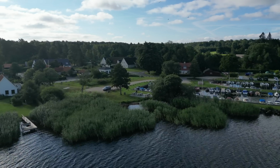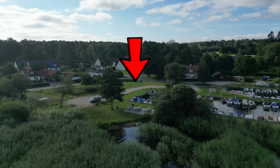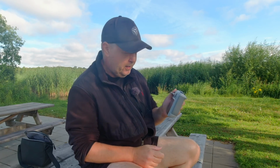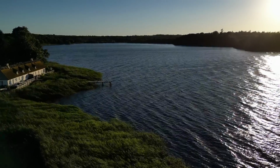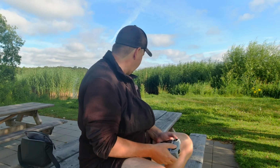The only difference compared to last time is that this is done in the morning, and I will be starting my flight outside the car, even though that was not related to the issue that I saw. It was a pure app issue and not a transmission issue. I still had full control of the drone, even though I couldn't see it because the sun was in the back, which is not the case this morning. So let's get it airborne and see what happens.